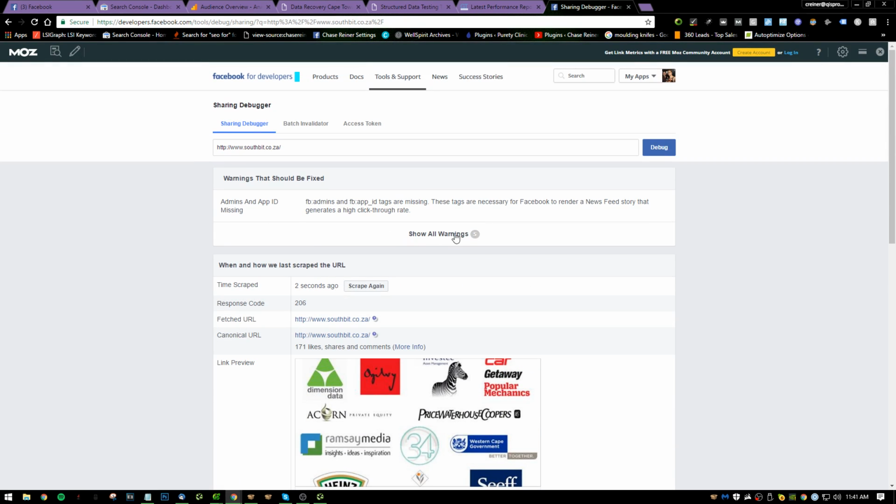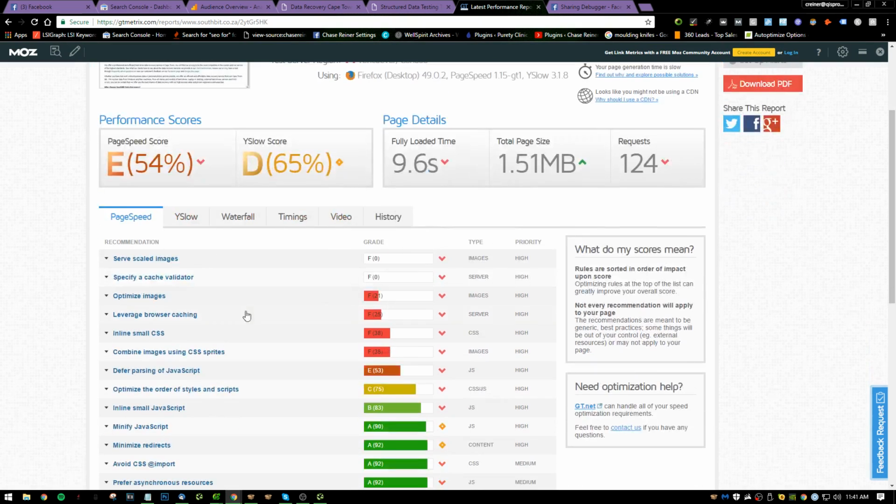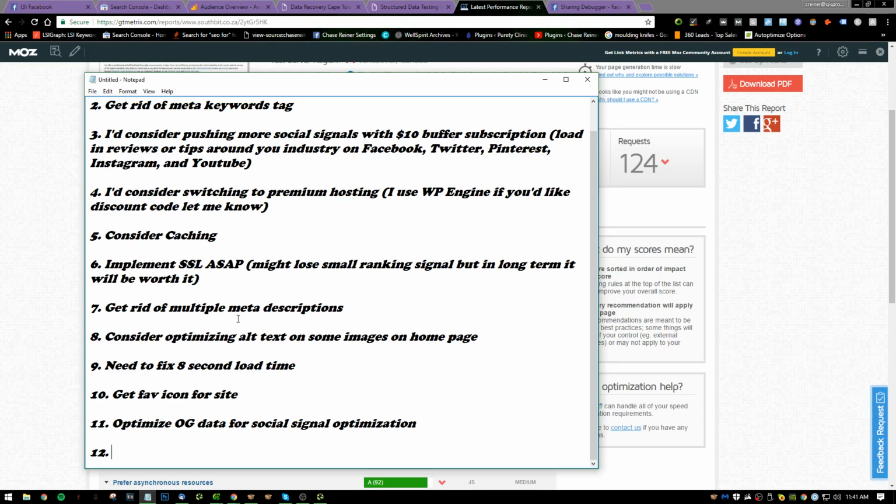So other than that, we're going to cancel out of there. And I'm assuming this is probably the same on every page. If I just went to a different page, it would probably be site-wide. So you'll see the images need to be compressed and served at their actual native sizes. So I would just buy a Smusher plugin to compress images and serve at native sizes.